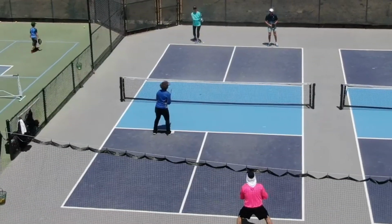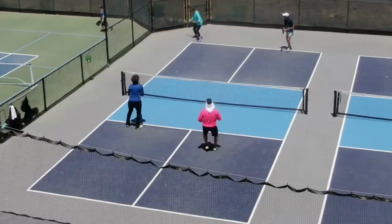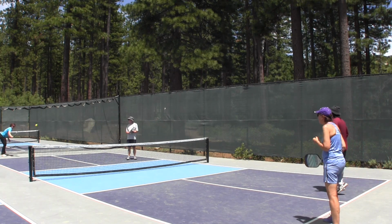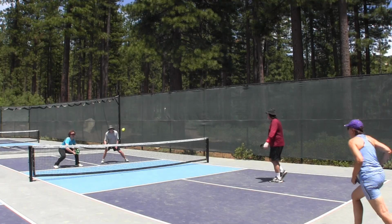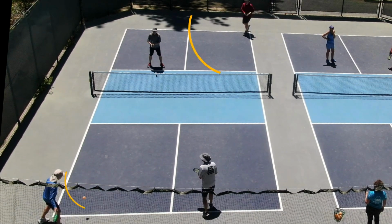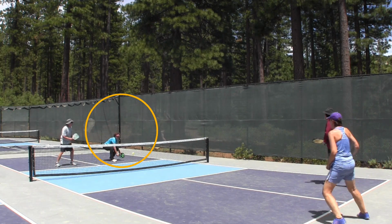If you hit the ball not just deep, but higher and softer, it takes more time for it to get to the serving team, which in turn buys the returner more time to get to the net. A return that's hit deep but hard doesn't buy you any extra time, and you may find that you are short of the non-volley zone.